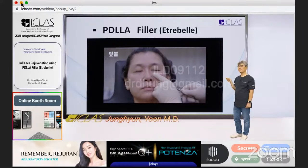Gently move inside the tissue, and this cannula tip dissects the subcutaneous fat tissues, the muscular layer, and the deeper area tissues, and inject a small amount inside and mold.